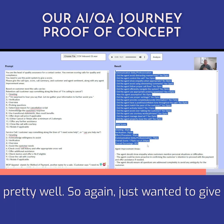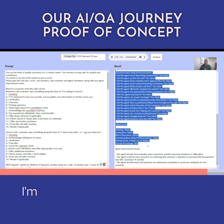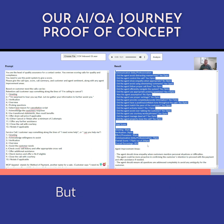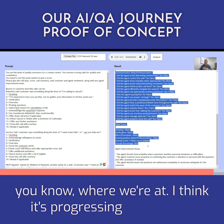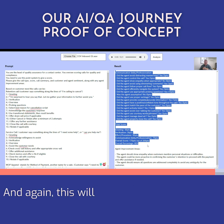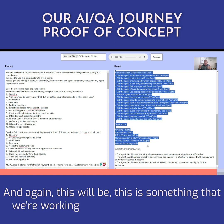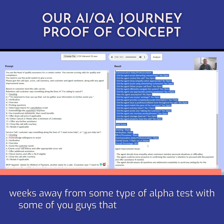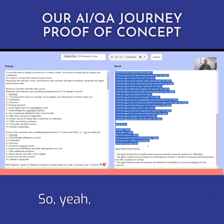So again, just wanted to give you guys a little bit of an update. I'm sure I'm missing a ton of stuff that I've seen today, but at least from a high level, this is where we're at. I think it's progressing pretty cool. And again, this is something that we're working on. I think we are weeks away from some type of alpha test with some of you guys that had asked me for it. So yeah, excited for this.